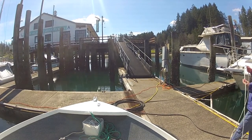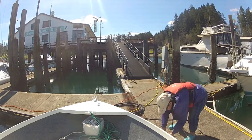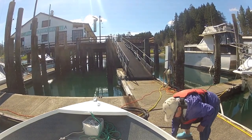First mate Lee has jumped out. She's going to get us secured, and then we're going to go up and have a brew and a burger. And thanks a lot for riding along today.